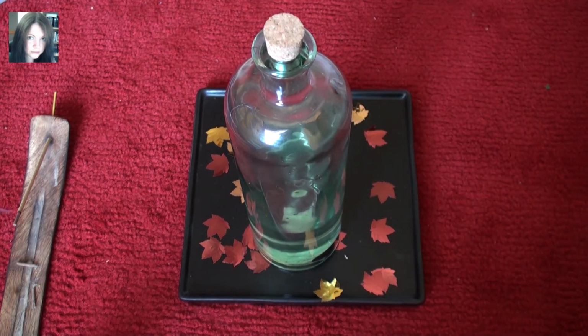and we were going to talk about the properties and then the crystals and why the crystals are in it, and then what you can use it for. So stormwater is obviously water that has been charged by the thunderstorm. Storm magic serves the primary function of cleansing and charging.